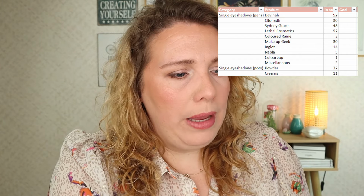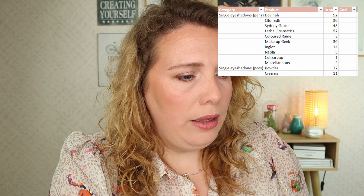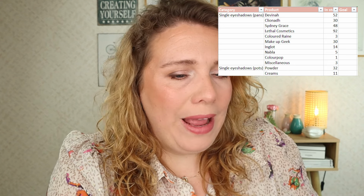I have a palette from Colourpop called Here Comes the Sun, which is a palette comprised of fully loose shadows. I think there are 24 in there, but I didn't count them here because I counted that as a palette. And I'm going to add up how many I have. Okay, I have 278 single shadows. I think it's a good thing. I'm going to use them a little bit more.